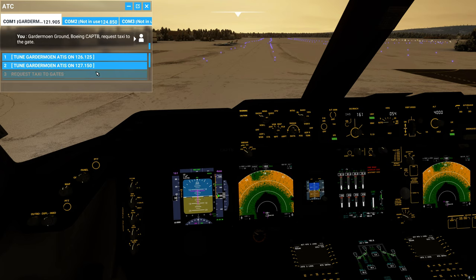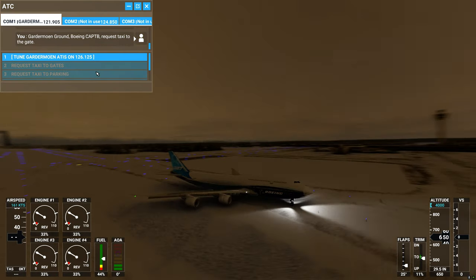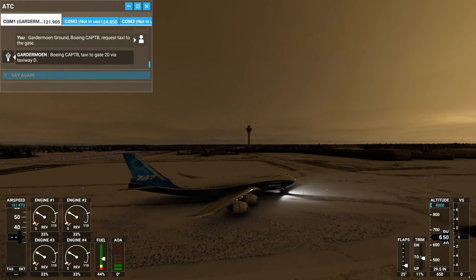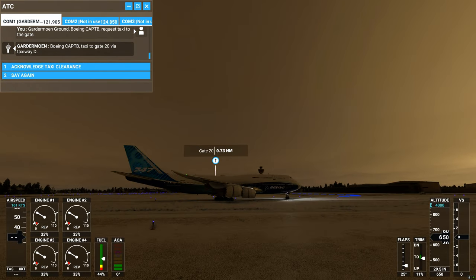Gardermoen ground, Boeing Charlie Alpha Papa Tango Bravo, request taxi to the gate. Right, where are we? One or two. Boeing Charlie Alpha Papa Tango Bravo, taxi to gate 20 by taxiway Delta. Okay, right, look at that, perfect. It's exactly where we want it to be, surely.